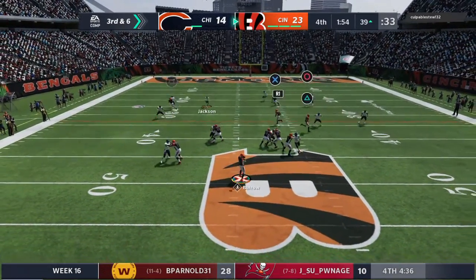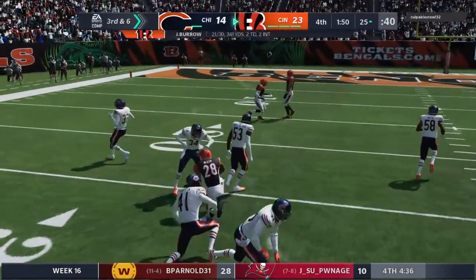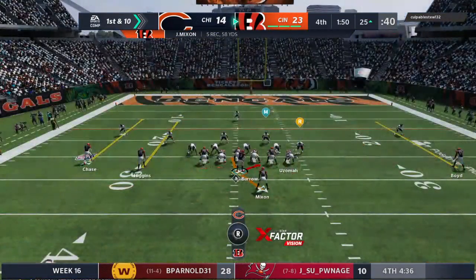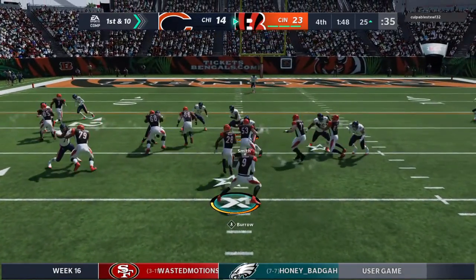Here we go with Burrow. He gets this in the hands of Mixon. And he's going to have another 1st down as the tackle's made here at the Bears' 25-yard line. And now we're going to get a timeout defensively. So another stop, 1:50 left in the football game.